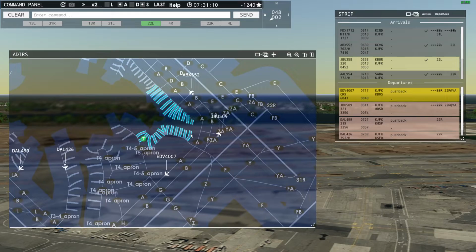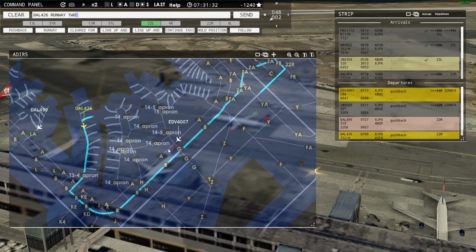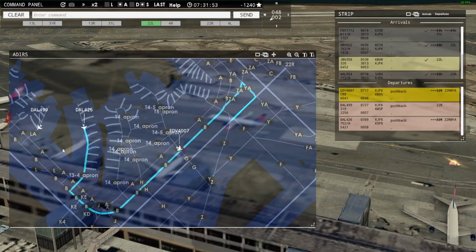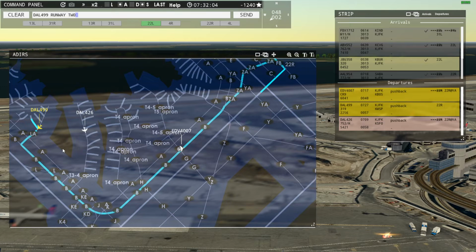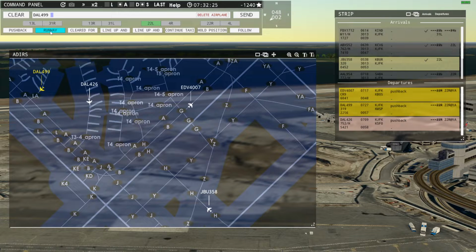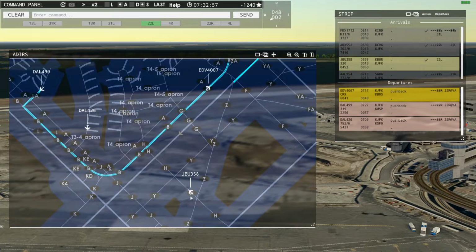JetBlue 358. JetBlue 509, contact tower. Contact tower, JetBlue 509. Delta 426, runway 22 right at Yankee Alpha. Runway 22 right at Yankee Alpha, Delta 426. Delta 499, pushback. Runway 22 right at Yankee Alpha, taxi via Bravo. Runway 22 right at Yankee Alpha via Kilo Lima Bravo, Delta 499. American 954, take next vehicle exit on right. Runway 22 right at Yankee Alpha, taxi via Bravo, Delta 499.